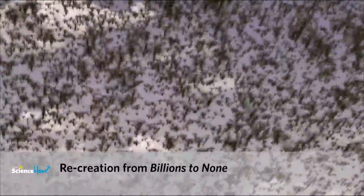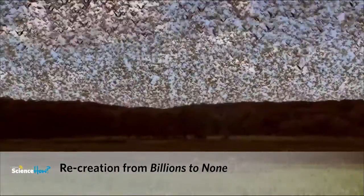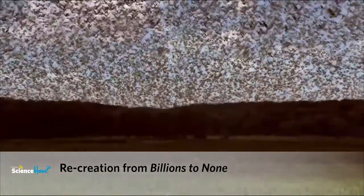Wow, that's incredible. As we're seeing in this recreation here, the sky must have gotten very dark when they passed by. People who witnessed these flocks, like colonial and pioneer Americans, said that they could hear the thunder of the wings before they even saw the migrating flock.